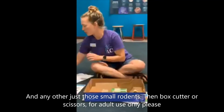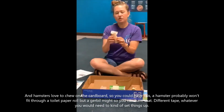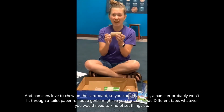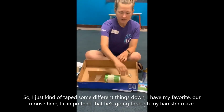Then box cutter or scissors for adult use only, please. Hamsters love to chew on the cardboard, so you can have this. A hamster probably won't fit through a toilet paper roll, but a gerbil might, so you can have that. Different tape, whatever you would need to kind of set things up. I just taped some different things down. I have my favorite, our moose here.